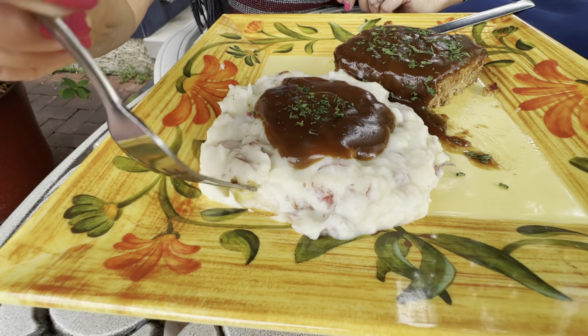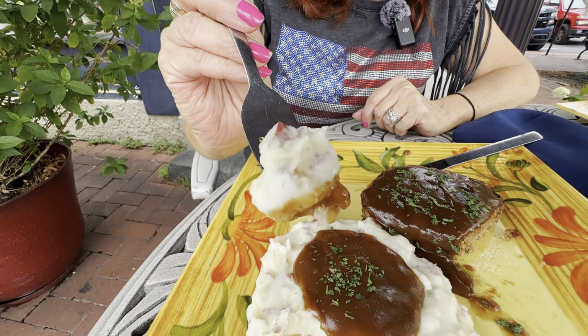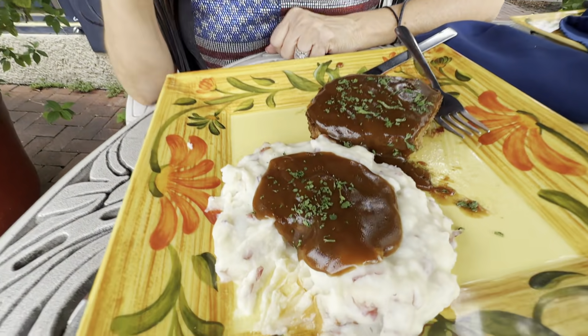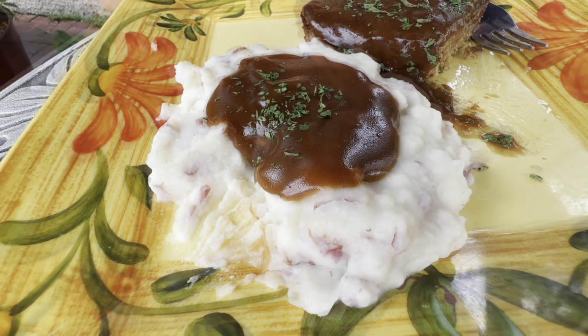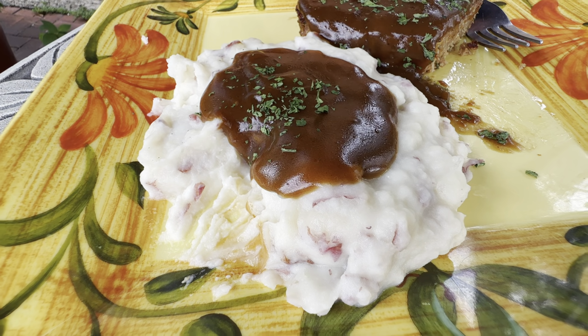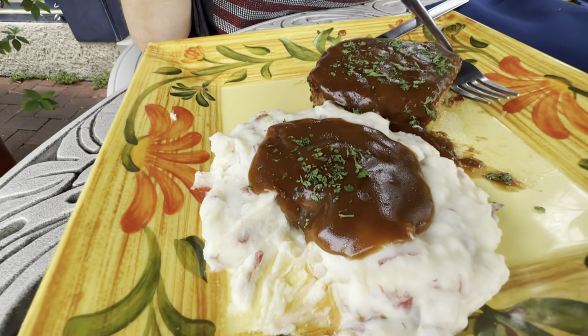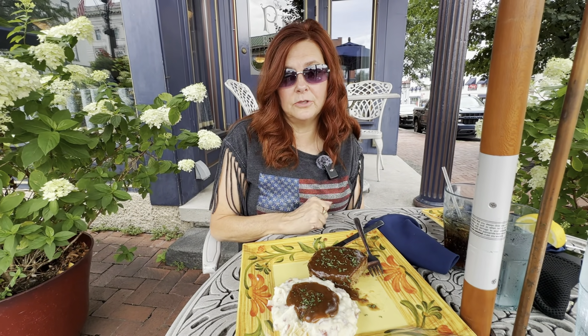Here's their potatoes. They use red potatoes. There's the skins. Really good potatoes. You can taste the pieces of the skin in there and chunks of the potato. Now, since they're using red potatoes, they don't have as much starch as Yukon Gold does. If you mash them too much, they can become gummy. These aren't. That's why you have the chunks of potatoes. Really good. How does the gravy go with that? It goes very well with it because that's some good gravy.